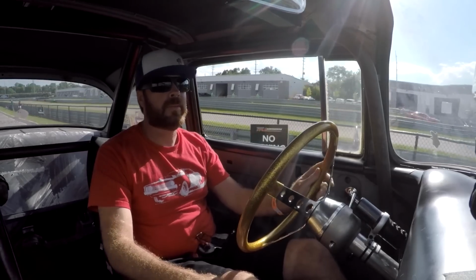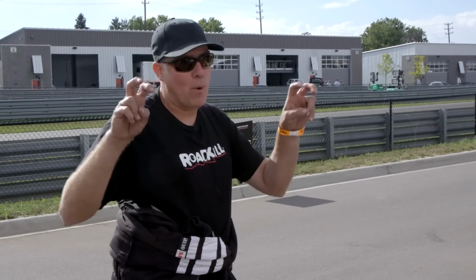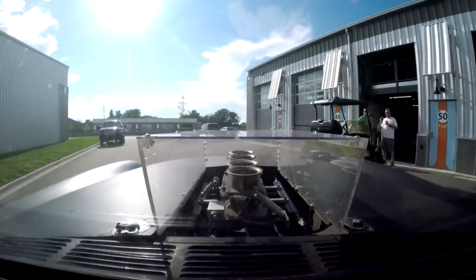Well, the clutch works. That was the last thing that we needed to know. We just changed the oil again, looked at it, it looks flawless, and he's gonna go break it in by driving it around the pits here for like, I don't know, 300 yards, and then it's gonna be wide open throttle racing.